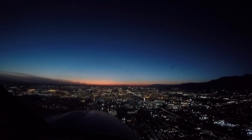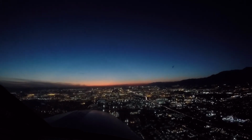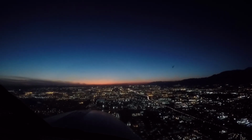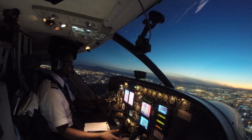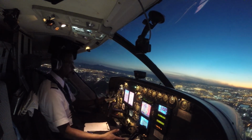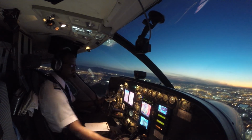Bac Valley 7654, Ontario Tower, welcome back. Wind 240 at 5, runway 26 left, cleared to land, plan to exit midfield. Alright, cleared to land 26 left, and I'll plan to exit midfield, Bac Valley 7654. Alright, we are now cleared to land.